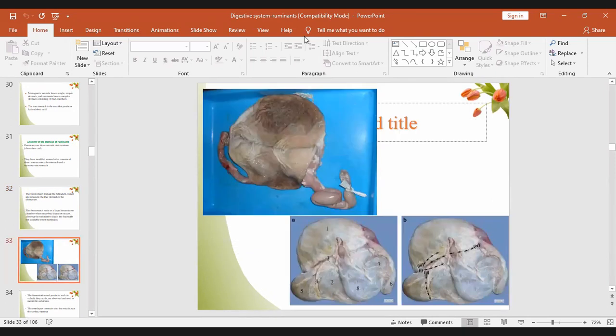So these are the parts that I think you would have seen in your slaughterhouse visits recently. Have you seen these in the slaughterhouse? Yes.